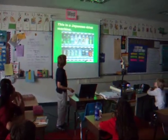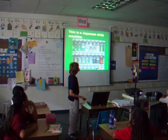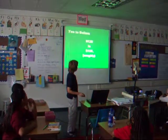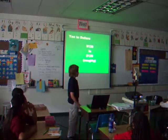This is the Japanese drink machine. It does a lot of drinks. It does the yen things. And a blue bar means it's cold. Red would mean it's hot. Yen to dollars: 120 yen is $1.20, roughly.